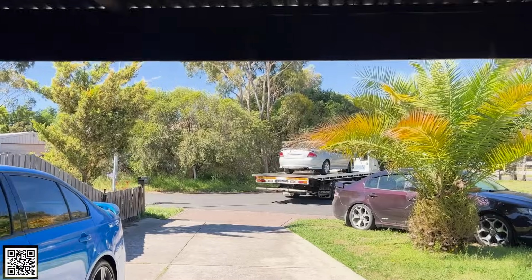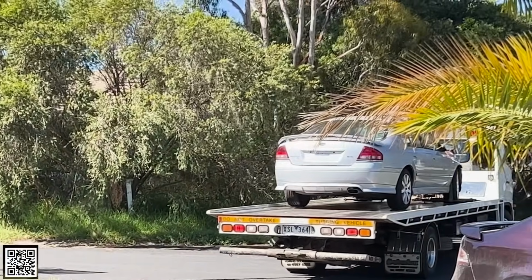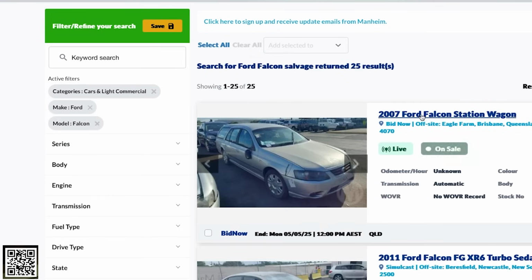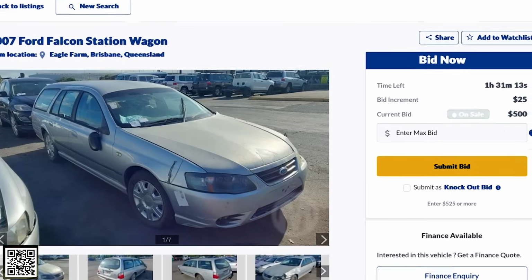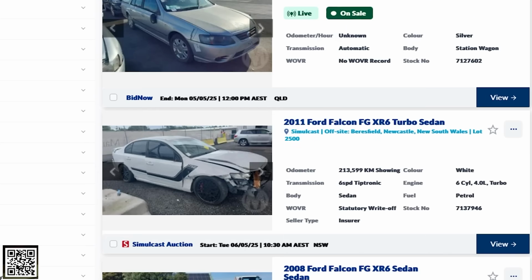So we sourced this 2008 BF Falcon from Manheim Auctions. They're located, I think, all over Australia. Check them out. Manheim, please collab. I often jump on Manheim just to have a look and see what's there in the salvage section. You can buy smash cars for parts or to get back on the road if you are eager enough. And we picked up this BF for around 1,200 bucks.